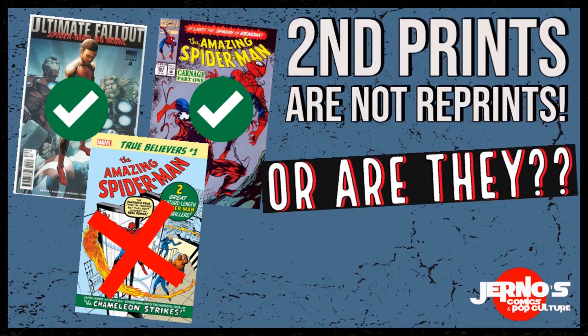With that out of the way, we're asking the question: are second prints reprints? Here's the thing, folks. It's not that black and white. The first thing that we're going to do is bring up the dictionary definition of reprint. And I'm going to tell you right now, if we're looking at the simple, clear definition of the word, then technically second prints are essentially reprints. Let's look at that definition right now.